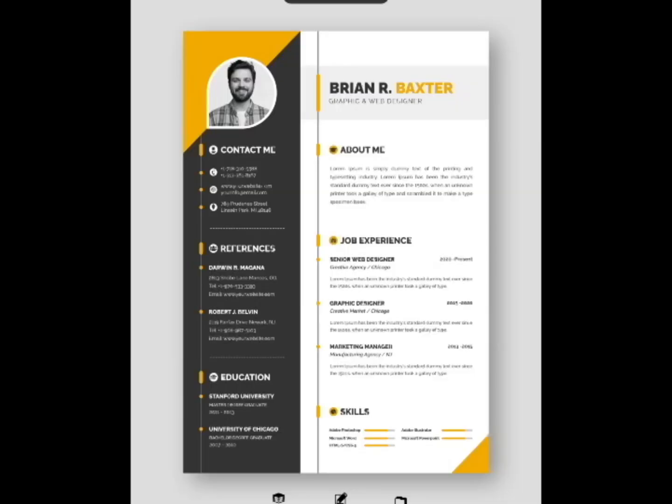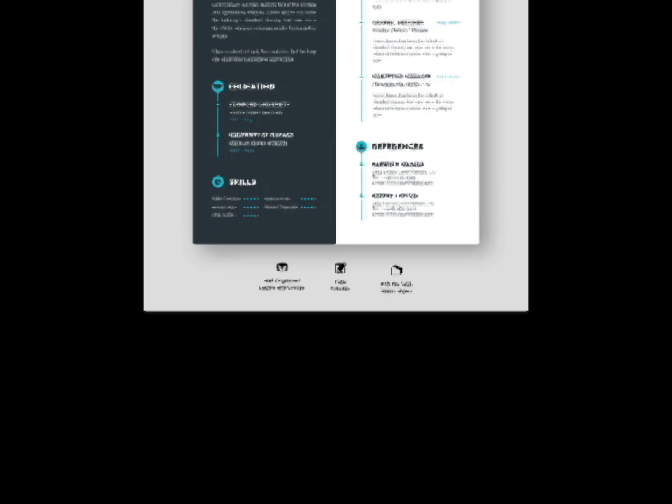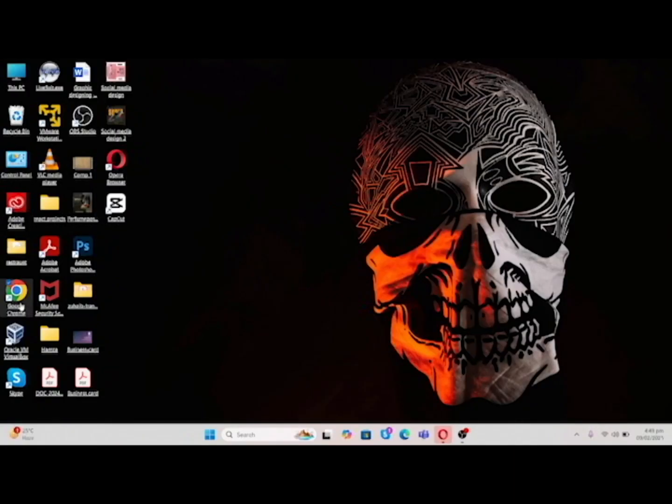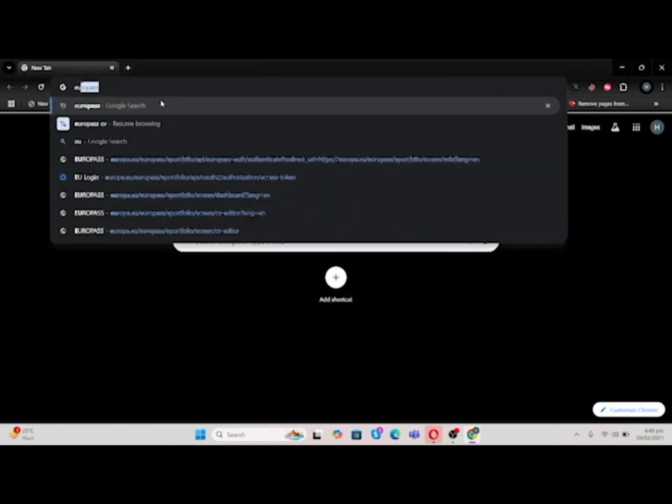Nowadays, everyone knows that a CV plays a crucial role in landing a job. To stand out, you need to create an excellent CV that showcases your skills effectively. With Europass, you can easily create a professional CV for free. Let's get started. Open any web browser and search for Europass.